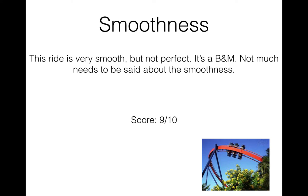These things don't get rough very easily. And they might get a bit bumpy, but that's why it's probably not perfect. But overall, SheiKra, very smooth. Not much needs to be said about smoothness. I'll give it a 9 out of 10.